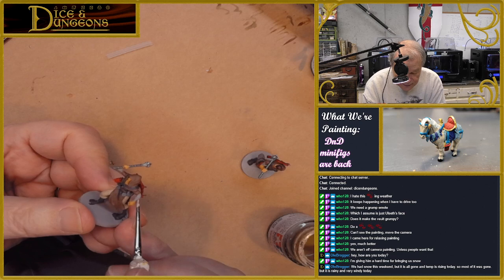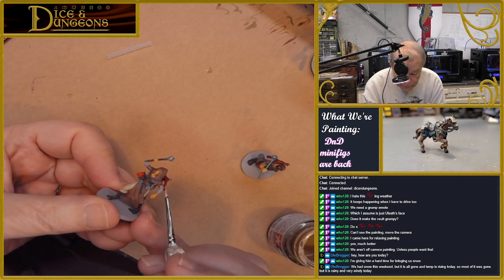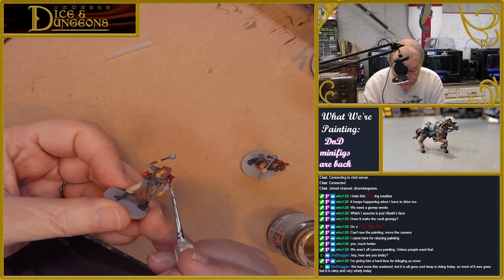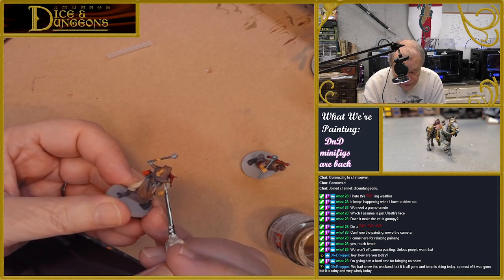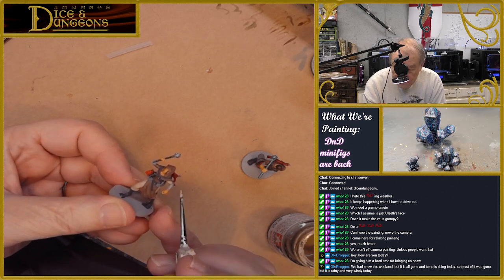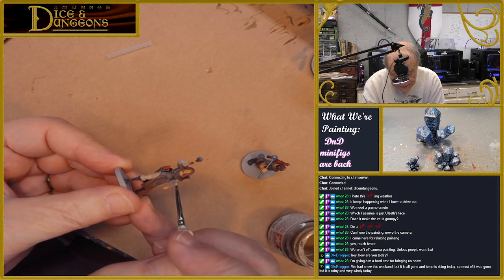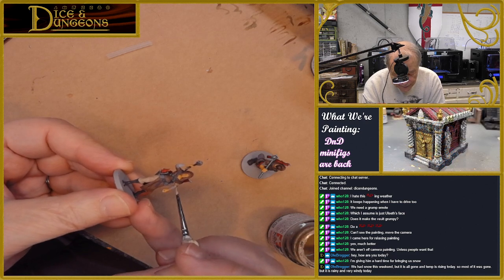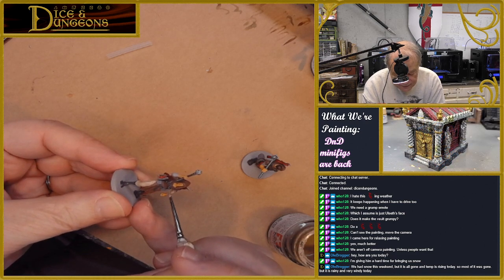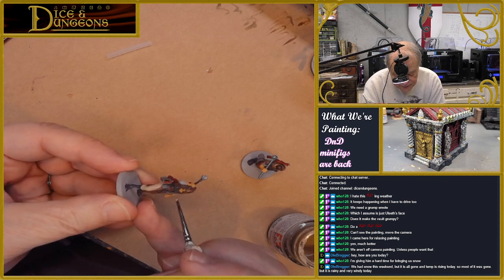You've got rain and wind. Yeah, we've got snow, but no wind. See, I decided that the lighter color was going to go all the way up to here. But it's become, as we've been saying at the beginning of the stream for the last couple of weeks, part of the tradition of relaxing painting with dice and dungeons that there be precipitation on the day of the stream.